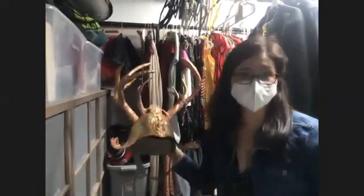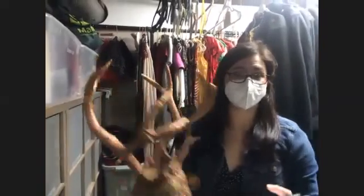So even with costumes, you get to see sometimes a callback to another show if they get repurposed or reused in some way.